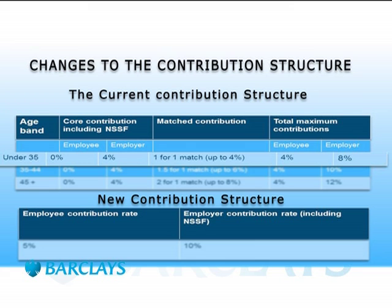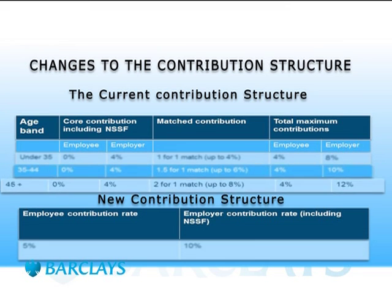Now let's assume we have an employee who is 46 and contributes 3%. In addition to the core contribution of 4%, Barclays will match your 3% contribution with an additional 6%, giving a total contribution of 10% from Barclays.